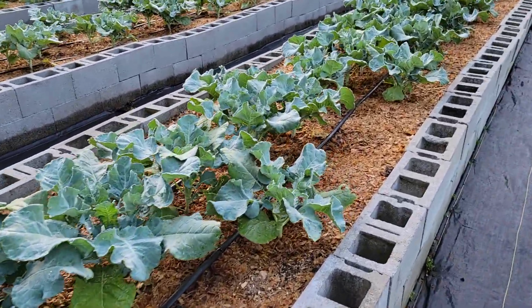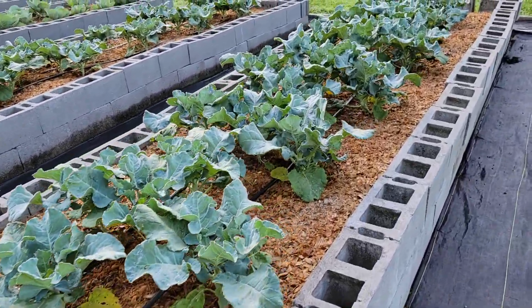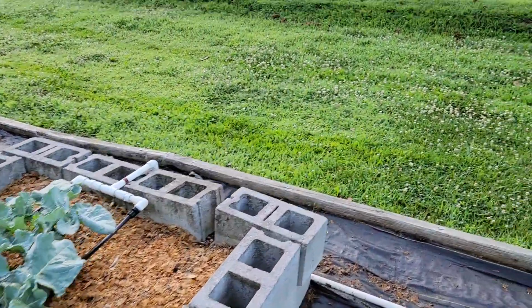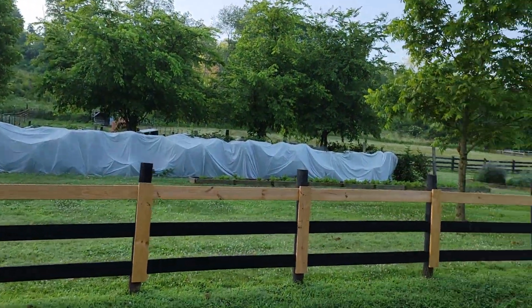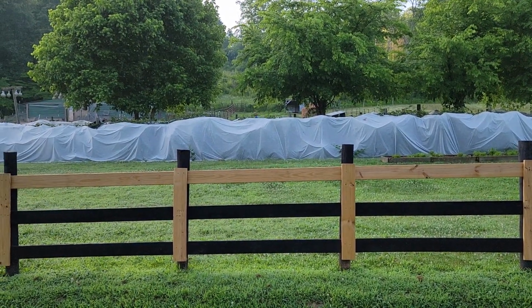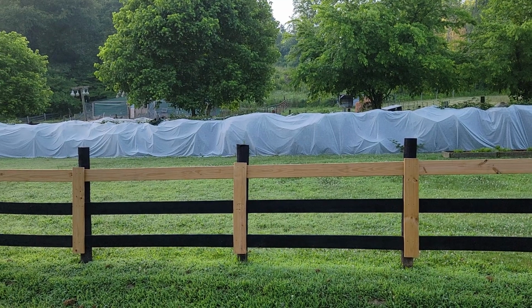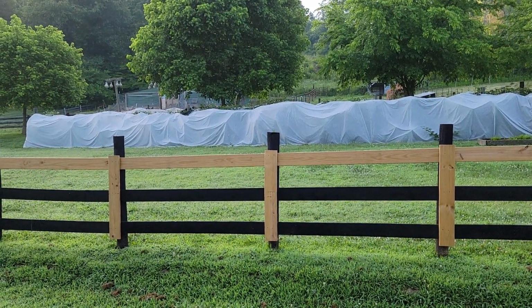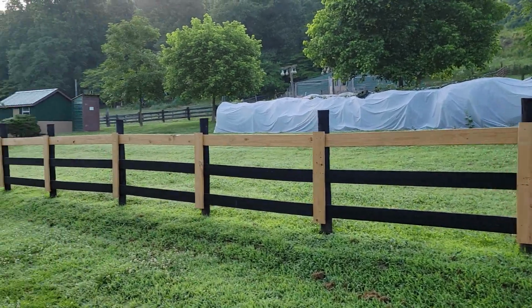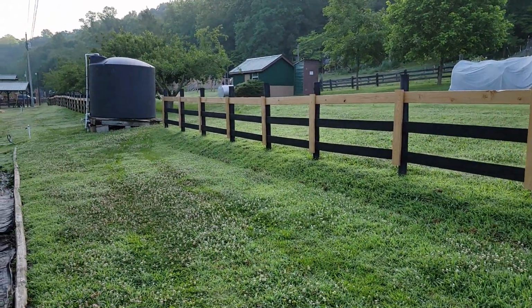But if we go over to the next bed, you'll notice we have the broccoli in stages right here. And all of these, what you see, the white linen lint that's covering up over there, all of that is blackberry, domestic blackberries. And we're trying to make sure we're not feeding these birds, because these birds like taking our blackberries.